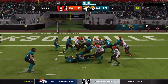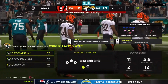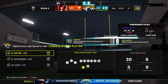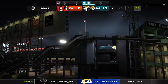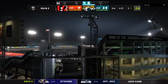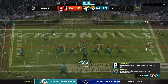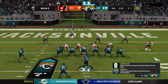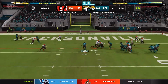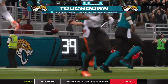On 3rd down, Keys. And that one going nowhere from the start as he's met in the backfield and goes backwards. Just a simple run play there on 3rd and 1, but this D was up to the challenge and stopped them, bringing up 4th down. The offense staying out. They're going to go on 4th and 2. And he will get this into the end zone for a Jaguar touchdown.